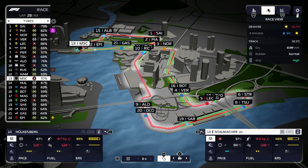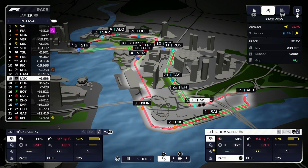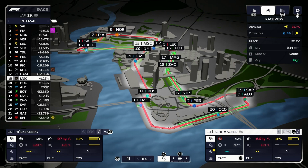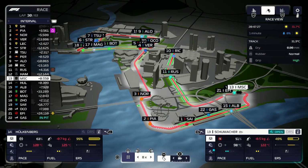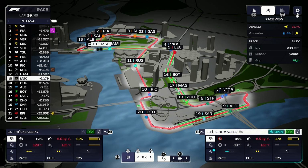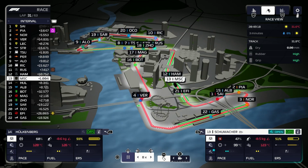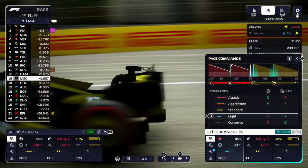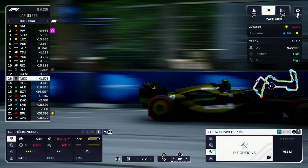Let's have a little look. So Schumacher coming in very, very shortly. But we're a long way behind George Russell. Copy. But safety cars could very much change this race. And Schumacher coming in. Feel like we might as well try and come in this lap. He's losing time.